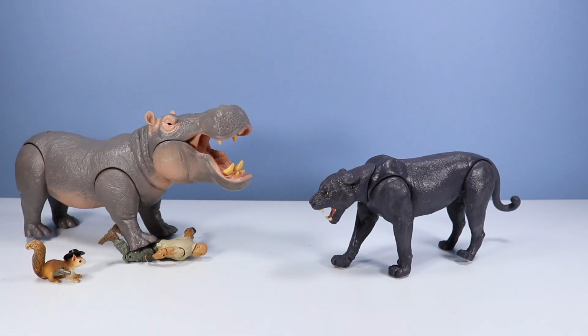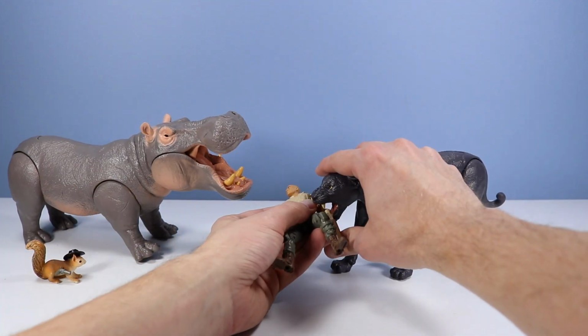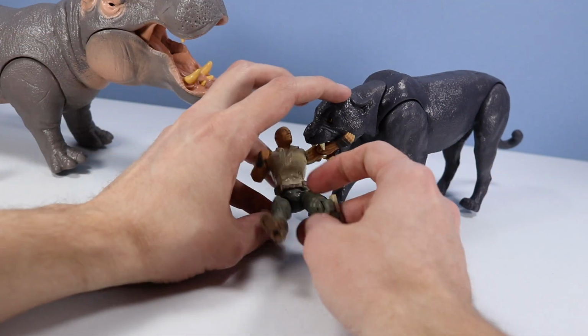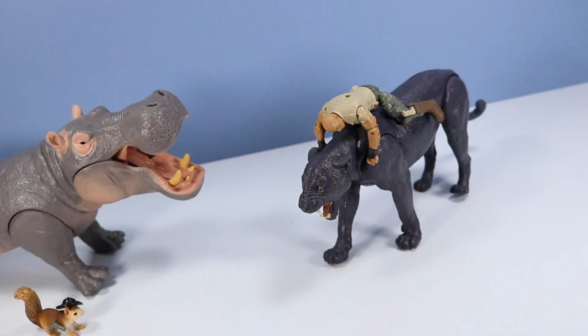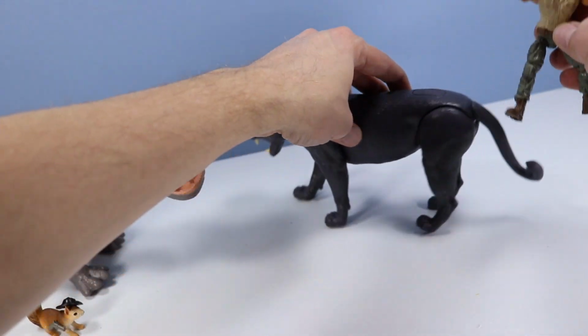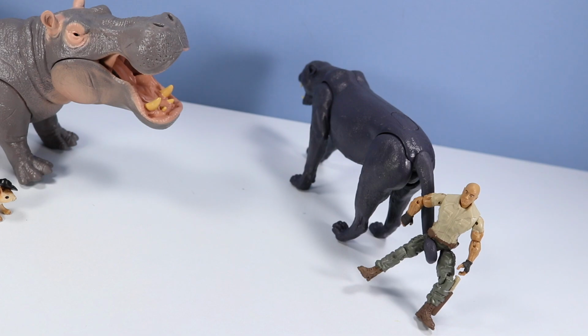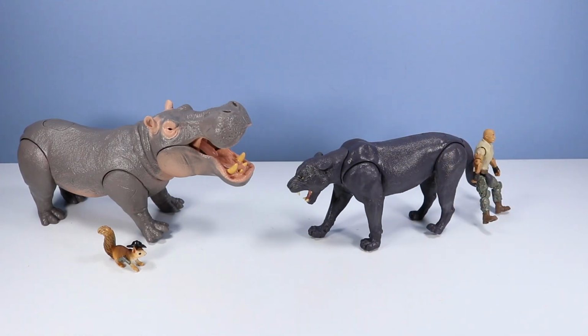So, things you could do with the Jaguar. Of course, you can place the rock in its mouth. What? And then you could possibly put the rock on its back too. Oh no. And for more fun, hang the rock off the Jaguar's tail. Well, this is humiliating. That is what is great with these basic animal packs. It's really all up to your creativity.